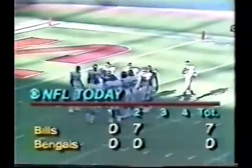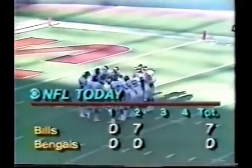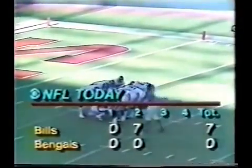The Buffalo Bills scoring in the second quarter, leading the Bengals 7-0. A 16-yard pass, Joe Ferguson to Jerry Butler.